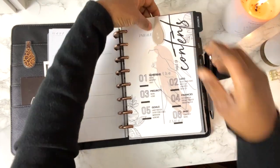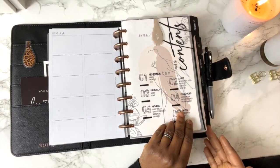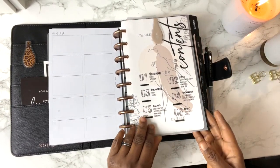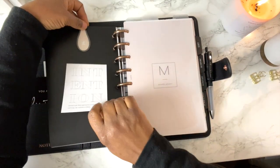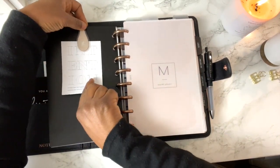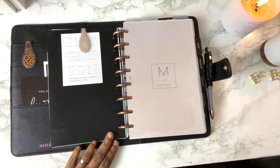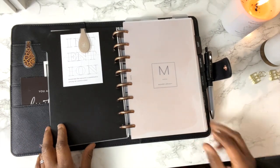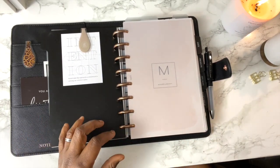So this is my table of contents. And what I did, I just made the table of contents go with the side tabs that I have. All right, so now this is just a little card from Cloth and Paper that says intention. Mental state that represents a commitment to carrying out actions and plans. And so I wanted to make sure that I was being very intentional with my planning every single week.